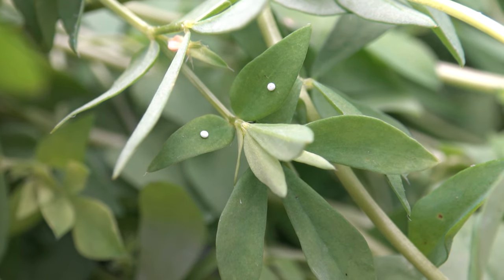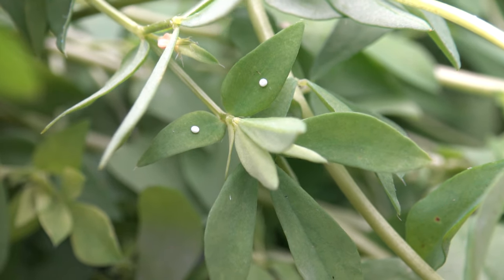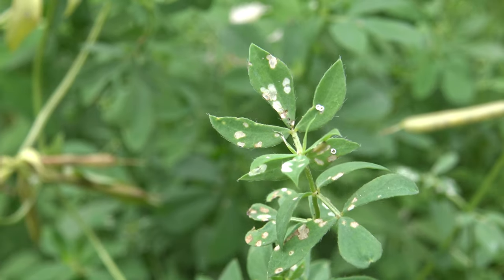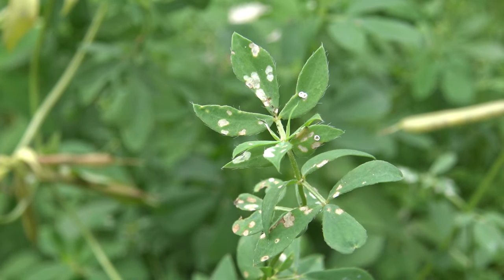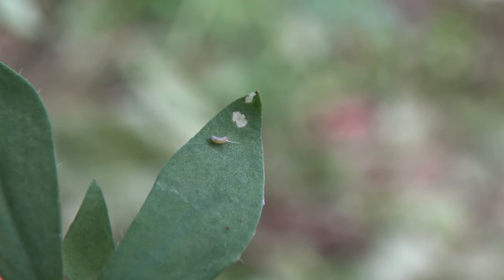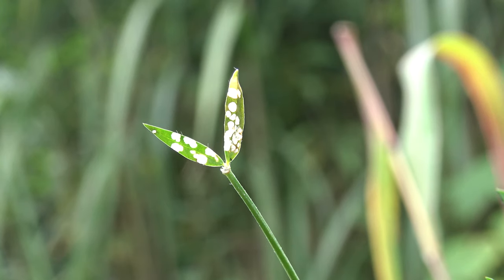It will take several days before the first signs of life become visible. At first, small holes become visible in the leaves of the trefoil, the first signs of life. The caterpillars of the common blue have a peculiar way of eating.